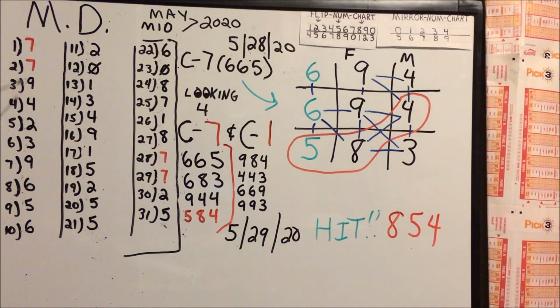Now, it could be that easy if you monitor exactly what your state is doing, okay? Be patient, okay? Minimize those combination selections. Look for similar patterns. Prepare for the big hit.